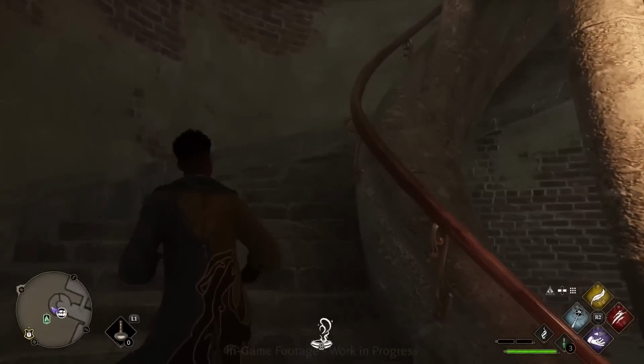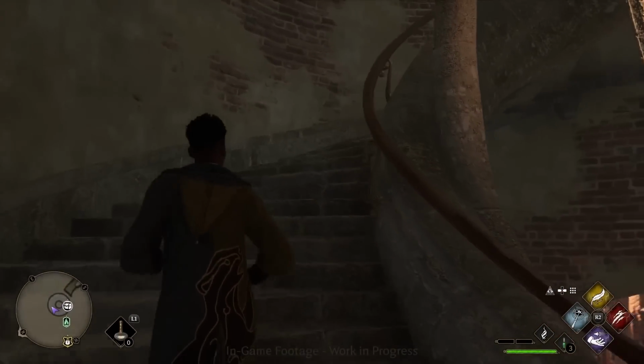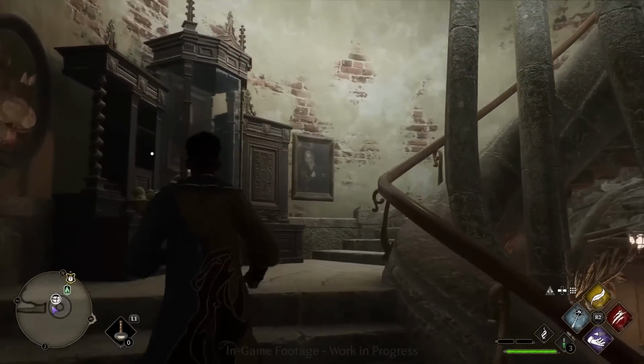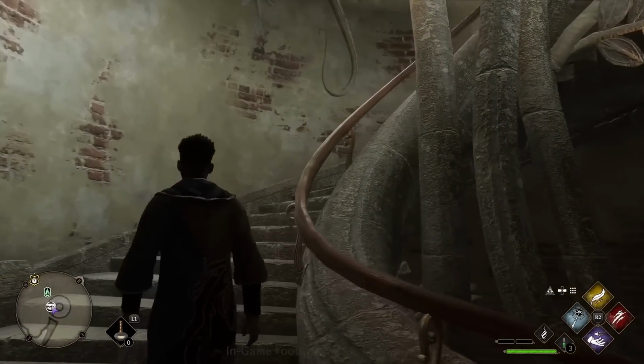Now, as we start going up the stairs, you'll notice everyone's favorite poltergeist sliding down the banister here very quickly. I actually missed this one completely the first time, and it wasn't until I watched it again that I caught Peeves sliding by right there.